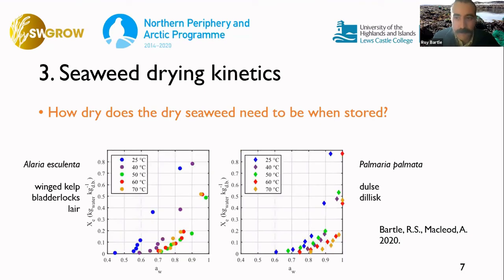And what we found was for both our seaweeds, if you see these graphs show water activity on the x-axis and weight ratio on the y-axis, that there are almost no points where the seaweed is not totally dry, so it's not 0 on the y-axis, but is under 0.61 on the x-axis. And in layman's terms, what this means is that producers need to make sure that when they are drying their seaweed, that the seaweed is fully dry.